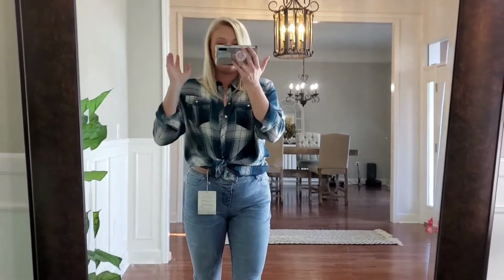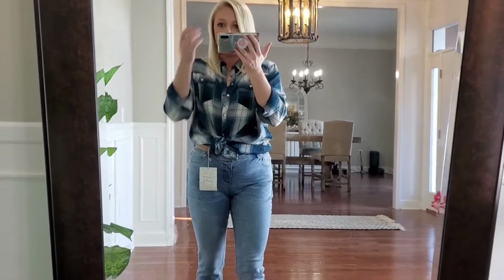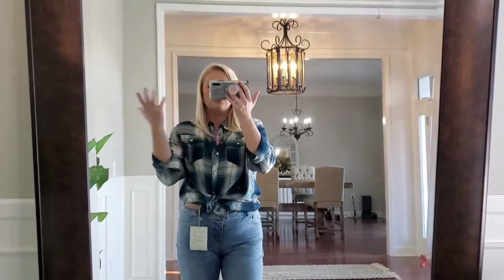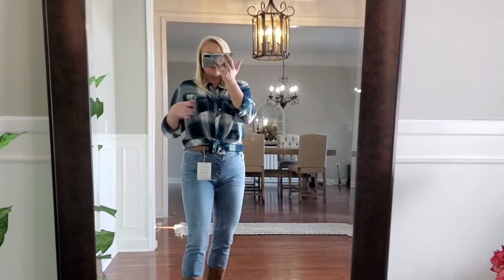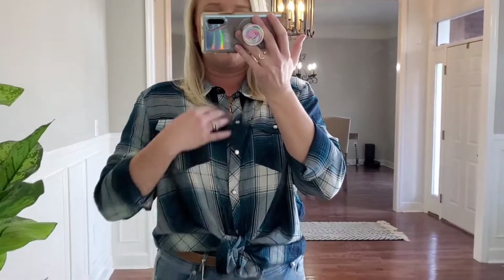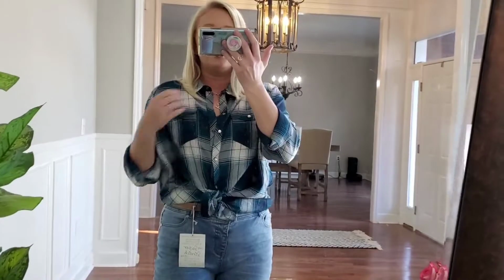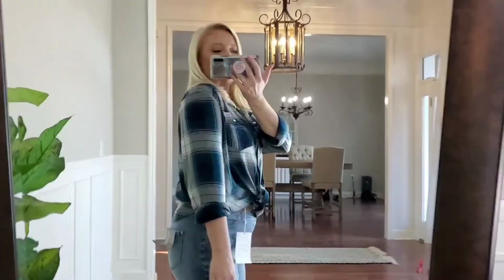This top is so cute. I love it. I'm so glad that I got it. They didn't have my size, and so that's what made me decide to wear it this way. It's an extra large. And so I just have these buttons right here buttoned, and have it kind of pulled off of the shoulders just a little bit, and then I tied it up right here. So cute.